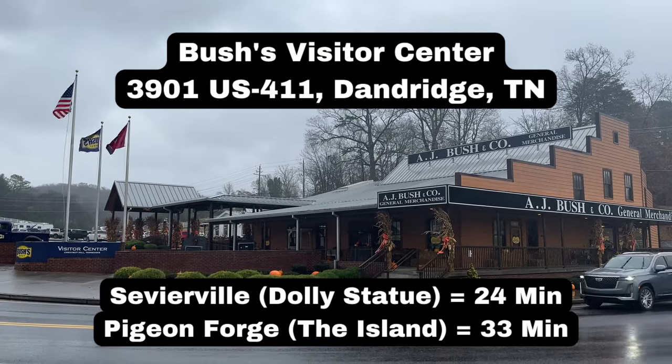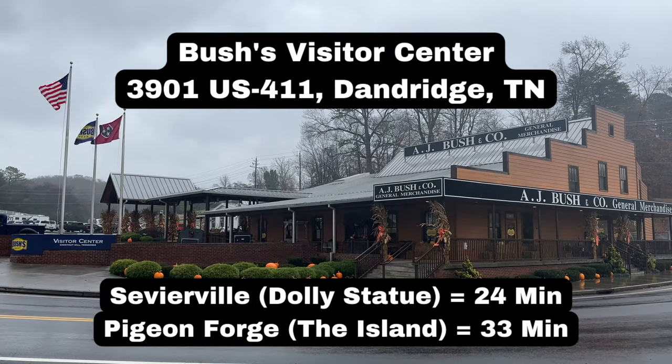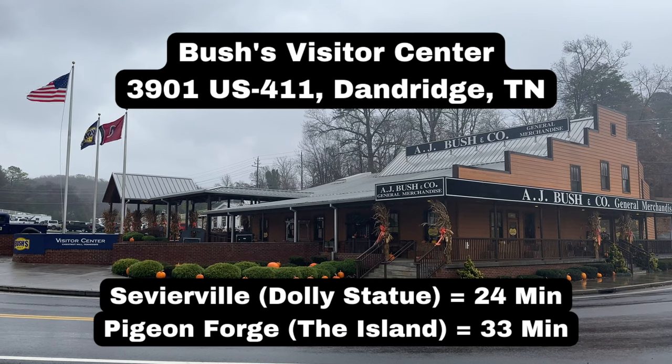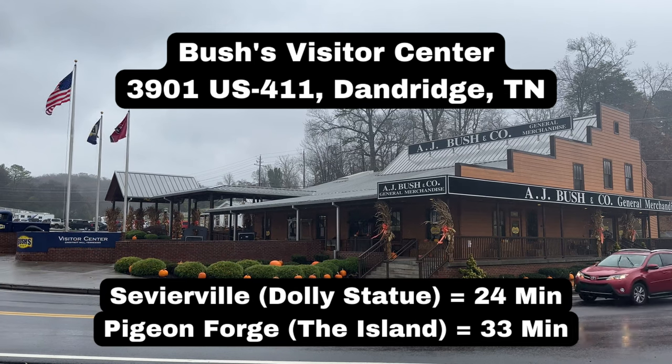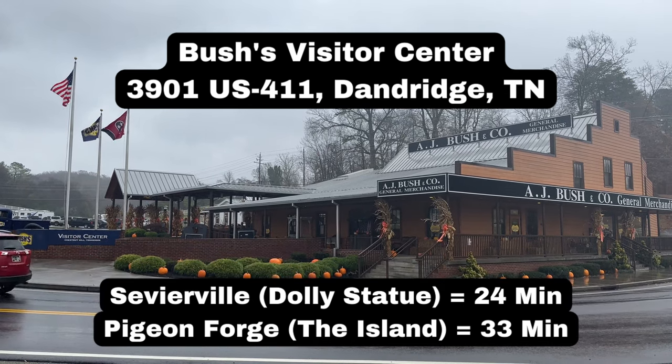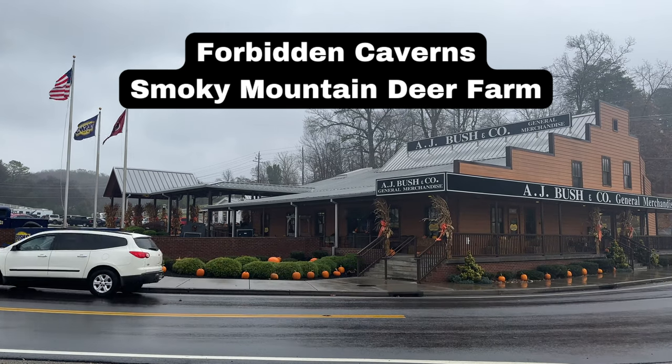To show you what the address is so you can plug it in your GPS and see how far it is from where you will be staying. But from the Dolly Parton statue in downtown Sevierville, about 24 minutes, and from the island in Pigeon Forge, it's about a 33-minute drive. We're going to make the drive over and are looking for other things to add to your plans for the day.